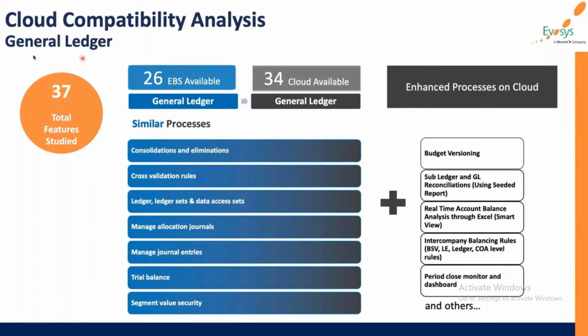Now we have done this for all the modules they were using: purchasing, inventory management, order management, core HR, and so forth. Very, very detailed analysis. This has really given the CFO office, the controller, the logistics VP, and so forth, a great glimpse of the specific benefits they are going to get by moving to Oracle Cloud application. And please remember, at this point, we have not done any discovery. We have not asked the customer to get on hours and hours of calls with Evosys. This is absolutely based on the assessment tool which we ran on the customer's EBS environment and the information which we got.